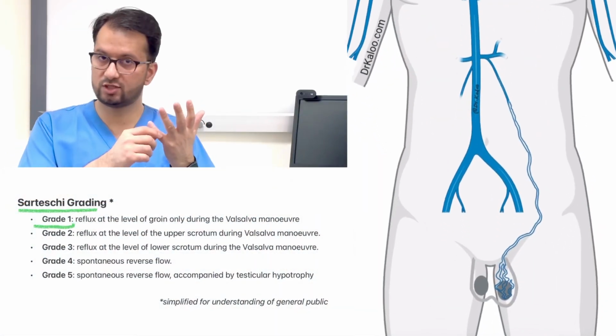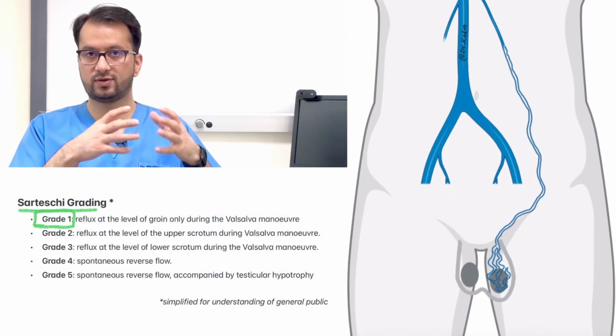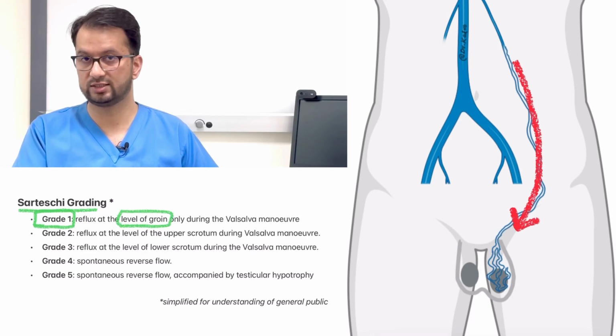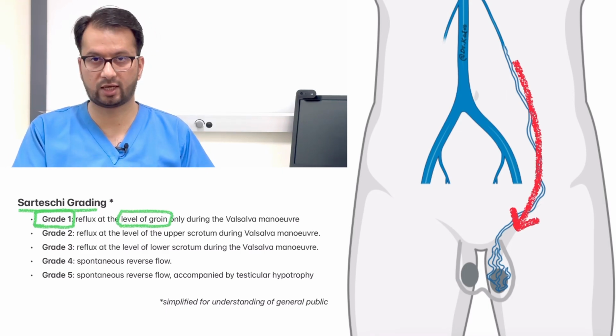And if we are able to see it during the Doppler ultrasound, we can confirm the diagnosis, and we can also grade the varicocele based on this reflux. To make it simple, varicocele is graded into 5 classes or 5 stages: 1, 2, 3, 4 and 5. Stage 1 varicocele is when the reflux starts in the abdomen and reaches up to the groin crease, that is called the inguinal canal.